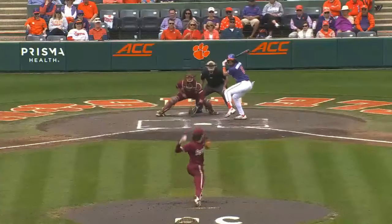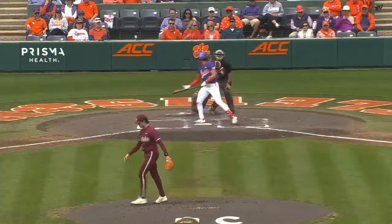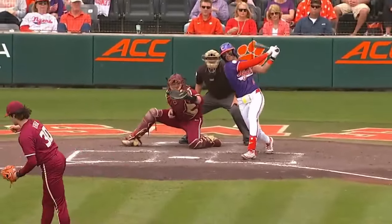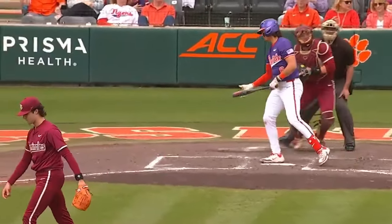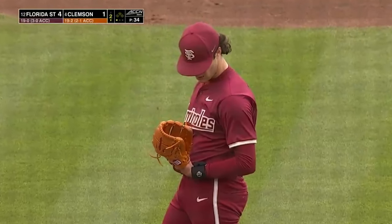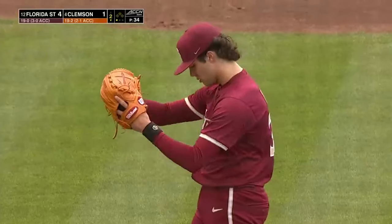You say off speed, and it's 87 miles an hour. Looked like a bit of a cutter. Wasn't a big breaking pitch, but boy, that's a tough pitch when you've got that 95, 96 mile an hour fastball, and you can throw an 87 mile an hour cutter that moves about 2 inches.